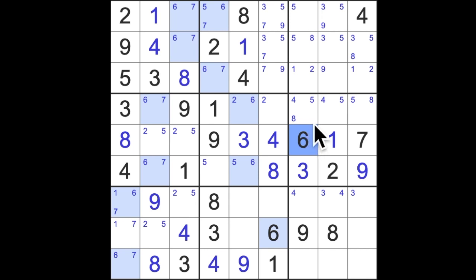Six. Got ourselves a 90 degree T shape. Six there. Seven, not much help on seven either. Seven can go like this. And eight and nine are done.